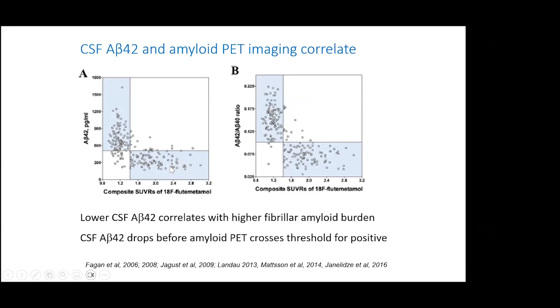If they're PET positive, then the A beta 42 is almost always low. If they're PET negative, the A beta 42 is usually high. You can see that there are a bunch of people where there's a bit of a mismatch, slightly more often for a low A beta 42, which may drop a little before the threshold of detecting amyloid PET through different ligands. If you do a ratio of 42/40, it tends to put a few more cases into either of the blue boxes, and it may give a slightly better overall classification.